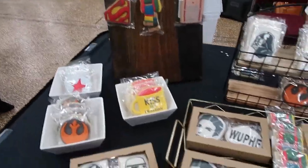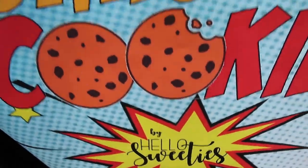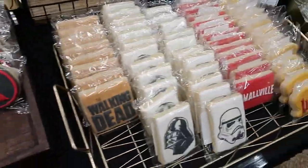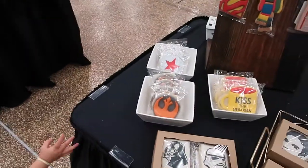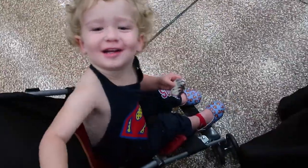Take one of those. So you have these customizable cookies, and they're called Comic-Con cookies. Cookies? Yeah, oh yeah, I got you. I bought these ones. They are 5 each or 3 for 12. And you got The Office. That's awesome. I'll try them out later. How is it, Chloe? Is it good? You trying that new cookie? Is it delicious? That's awesome. I'm gonna have to try it out in a few minutes.